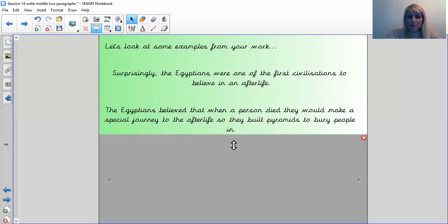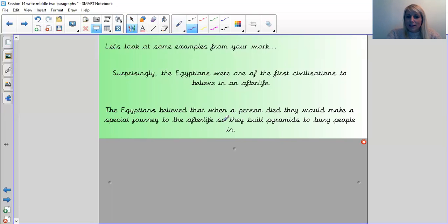Okay, the next sentence I picked out was, the Egyptians believed that when a person died, they would make a special journey to the afterlife, so they built pyramids to bury people in. Now this one doesn't have a fronted adverbial, so what does it have in it? I wonder if you spotted it. It's got a causal conjunction. I'll just give you a moment to see if you can find the causal conjunction in that sentence. Here we are, the word so. Okay, so the causal conjunction there is so. They're explaining why the Egyptians built those pyramids.